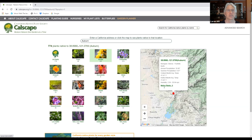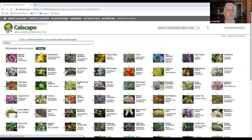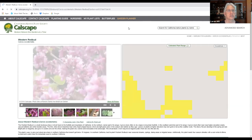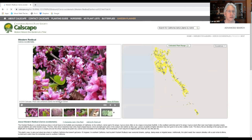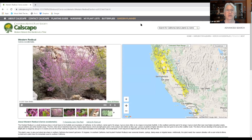Let's open up one of these files here and see what it shows us. So I'm going to click on the shrubs tab, and this will open the various shrubs, 122 here that are native to Auburn. And if we just look at the first one, this Western Redbud, let's open that file and see what we can see. So hopefully you can see this now. On the left, there are some beautiful pictures. You may be familiar with the Western Redbud. It is one of the first plants to flower in the late winter, early spring. On the right, the yellow shaded area is the native habitat for this plant.